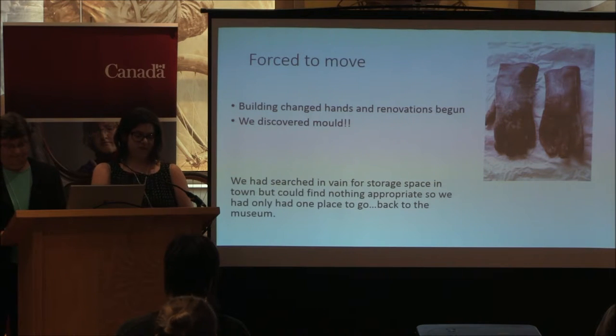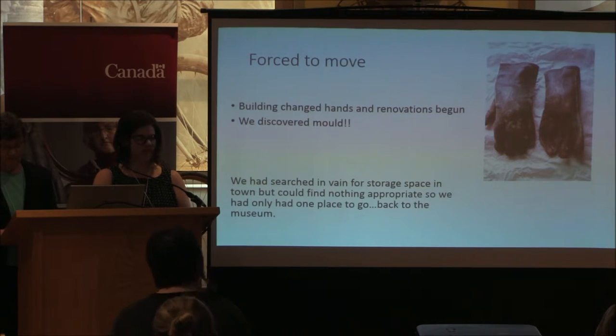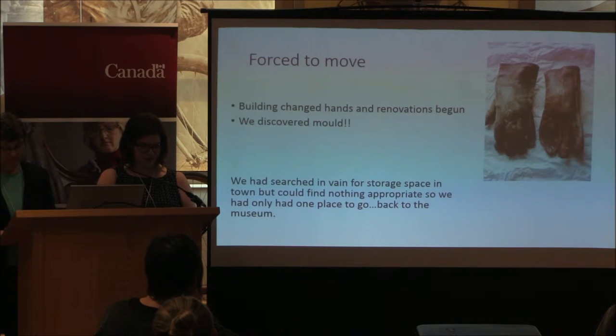Then we come to the years 2013-2014, when the collection was, in simple terms, evicted. The building, which had belonged to the Anglican Church in Wolfville, was sold to the Larch Home Fires community, which was starting to renovate the building. We were given notice of the renovations and were given several months to find a new space, but we weren't able to find an appropriate one in town.